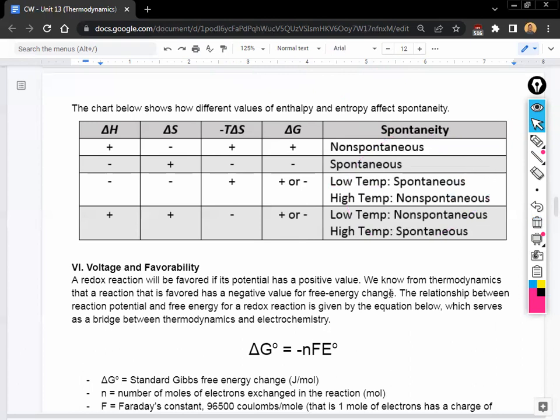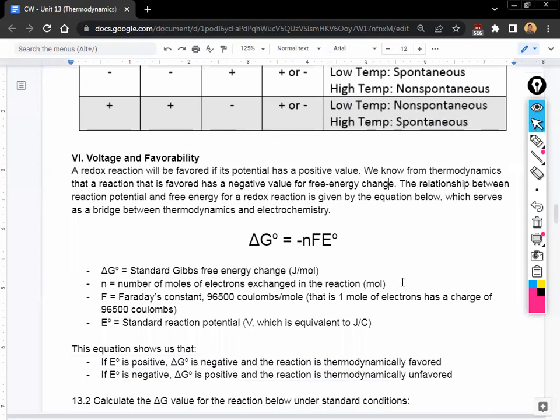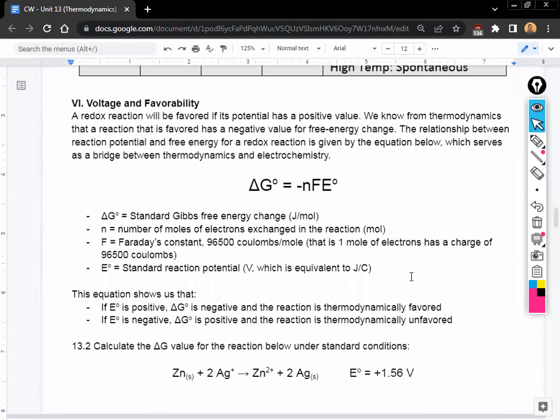And then I thought we had a practice problem, but we have one last thing. Talk about voltage and favorability. This is a niche part of the exam. You might have 1 or 2 questions every couple of years about this, but I do need to talk about this. But we're going to be talking about redox reactions next time we meet.